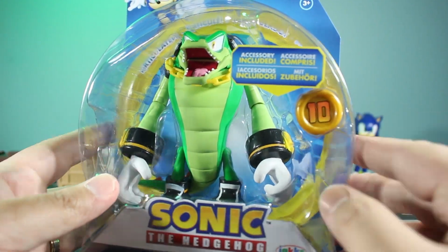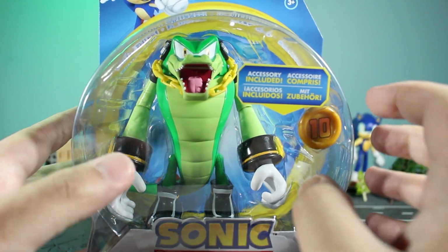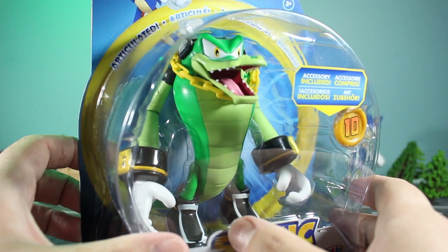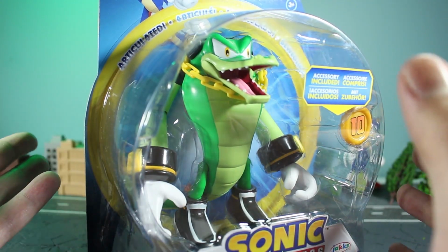He comes with a super ring. You know, you grab one of those, you get 10 rings in total, obviously, duh. And yeah, that's his accessory. I mean, he looks really nice in his packaging, I'm not gonna lie.